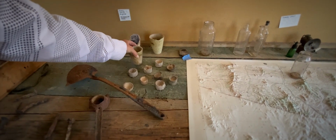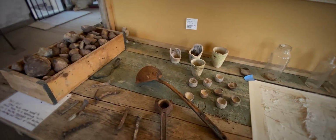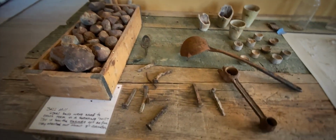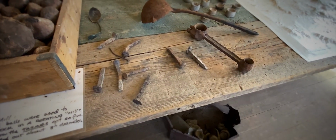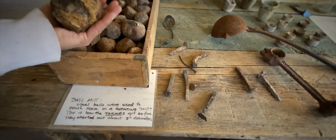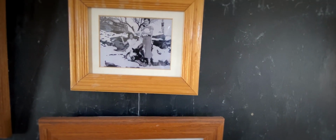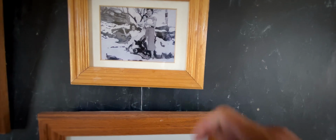Tiny little pots. Oh, it's from the Essay Office Supplies for testing core samples. Old railroad spikes. Steel balls were used to crush the rock. Wow, that is really heavy. Really heavy. Some of the original townsfolk. So that's 1930s. I believe it's the 1930s that the most number of children attended the school, and I believe it's 150. There's snow.